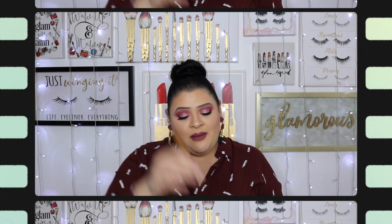This is like a true nude gloss. It has that nude pigment, but it's so beautiful on the lips. It's lightweight. It's not too sticky, but it's thick enough to where it's still comfortable on the lips, and you get that pigment, and the pigment lasts long, which I really, really like about this one.